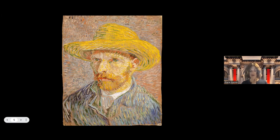After art school, his brother Theo sent him money, which he used to pay for models and for art materials because he never had enough money for those things. He lived a subsistence lifestyle his whole life, eating only bread and coffee, which led him to be quite ill quite often. When Van Gogh started painting, he was determined to help the poor peasants that he had worked with when he was a preacher.